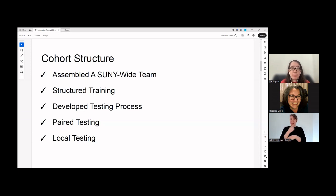And we wanted to offer paired testing to start with. So everyone worked in pairs when they were initially doing their testing. And after they gained more confidence, they could then take that paired testing experience and go back and do either individual testing for things that were held at many SUNY campuses or individual testing for platforms that were unique to their campus. Next slide, please.